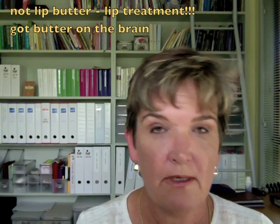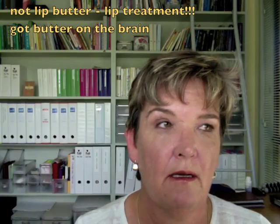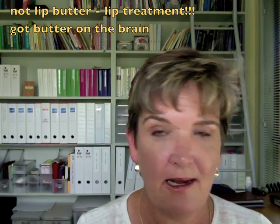Now, at Priceline, the Sukin range is buy two, get the third one for free. If you've done your maths, you've figured out that I've bought 4 products. So obviously I got the lip butter for free, and I had to pay for the other 3. And after I left, I thought, well, that was a bit dumb. I should have just bought the 3 and then gone straight back, bought the lip butter, and then I would have got $11.99 discount instead of a $7.99 discount. But anyway, you live and learn with these things.